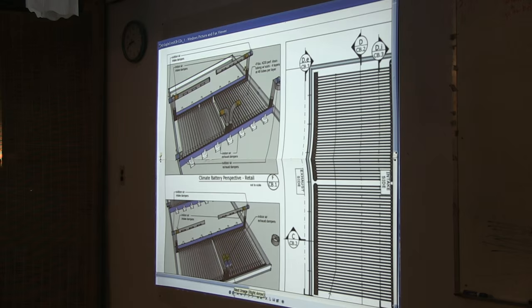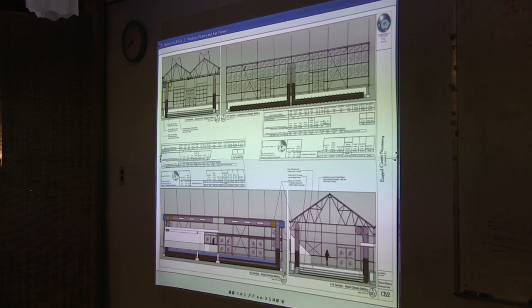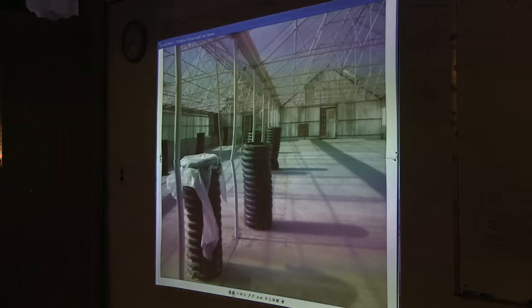And anyway, then these are sections, and this is a permit drawing, so I put in all the climate calculations and heat loss calculations and everything that we did for this. I don't want to go into that right now.